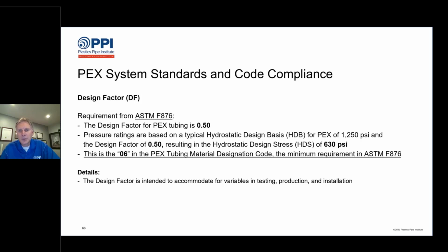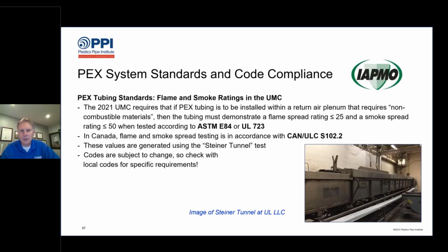And then when they do that long-term pressure testing, a design factor is applied to the PEX tubing. And essentially what you do is you derate the tubing. Without getting into all the details here, the way this design factor is applied to PEX tubing, this results in the final 2-character digit that's part of the material designation code. So the 06 is actually an indicator that the PEX tubing has shown a minimum hydrostatic design stress value of 630 psi. That doesn't mean 630 psi gauge pressure of water inside the tubing, but it means pounds per square inch of actual strength of the material itself. And that's with a design factor of 0.5 applied to the tubing. So I don't have time to get into all the details in that right now, but it's quite rigorous.